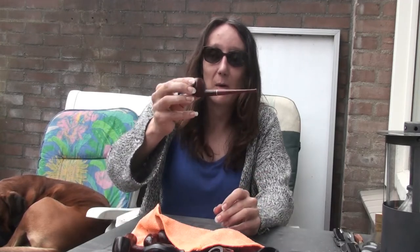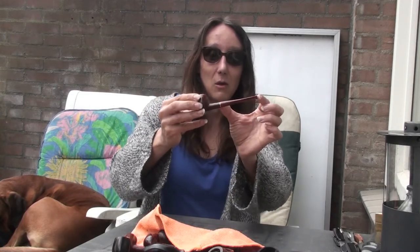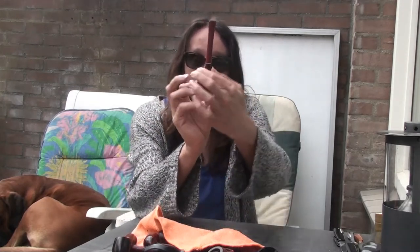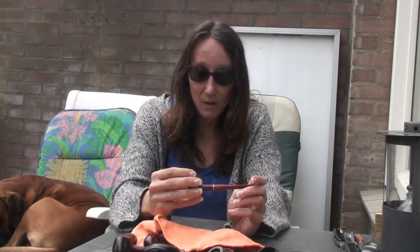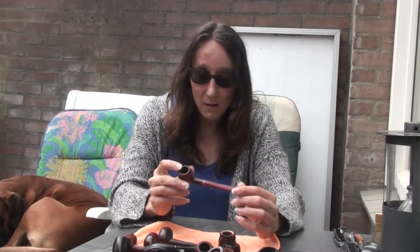Also again, a small pipe with a reasonably long stem. A thin shank, so you gotta be careful not to drop this. You don't want to drop any pipe, but I like it. Some pipes have patina, some pipes are unsmoked. Really like it. It's unbelievable.